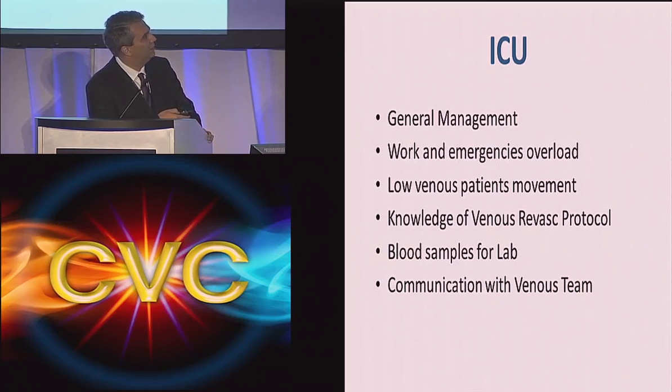So they must know the protocol, and what we do is every 2 months go back to the ICU and take the nurses and the doctors to a room and discuss every page, every step of the protocol to make sure that they understand what we are doing, the kind of patients that we are taking to the ICU, and to be on the same page as we are during the procedure.